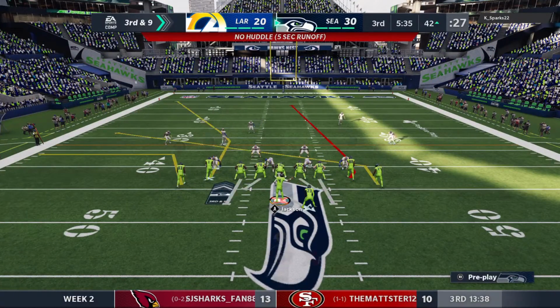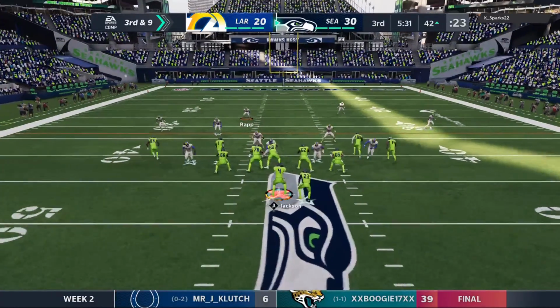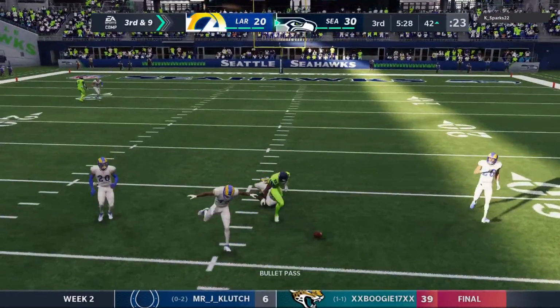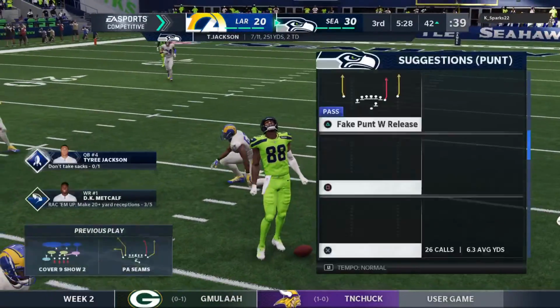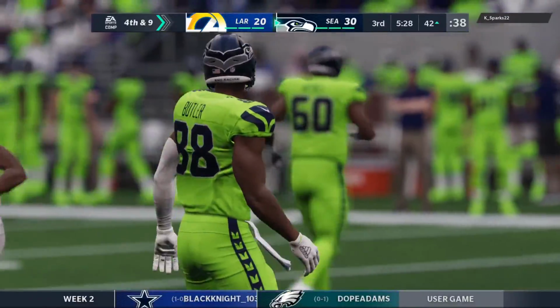A gain of 1 brings up 3rd down and 9. They go play action with Jackson, and he will not be able to hang on through the contact. It's incomplete. The coverage strong, and now it's 4th down.